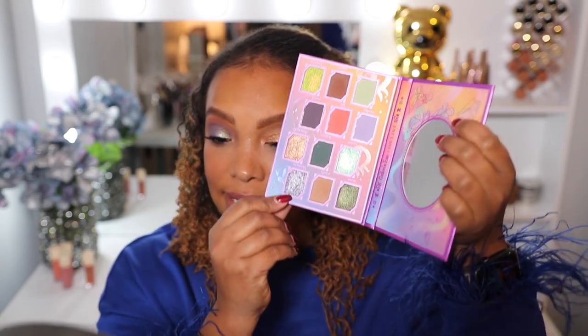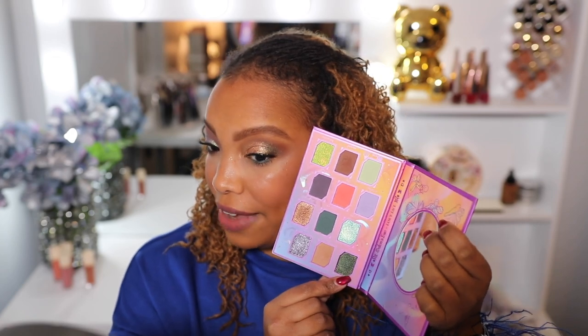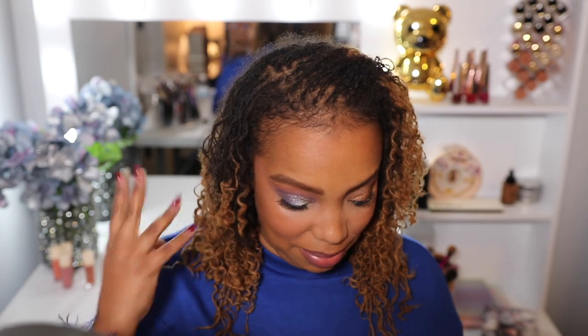This has a really nice texture as well, and I just love how this neutral look came to life on the other side. And I was pleasantly surprised by this particular multichrome because this beauty is lime green in the pan. And then I put it on, and it's a fiery orange shade. So this side I'm super in love with because it just brings a super elevated neutral to the look.